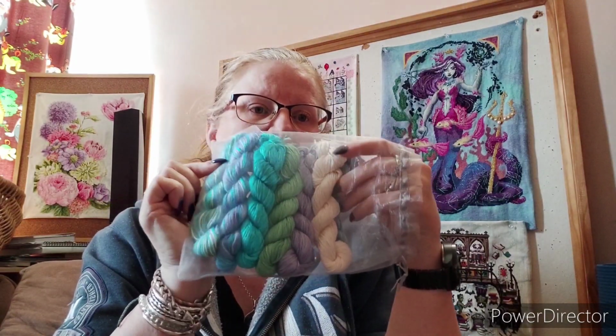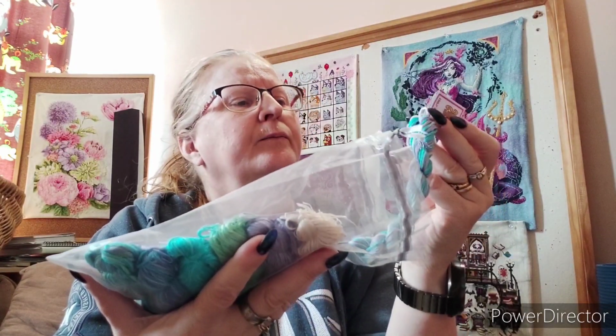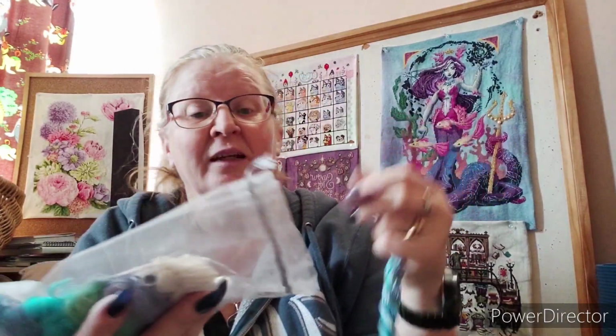All right, now I think this is the seasonal bag. There's a little skein in here, and it's like, why is there a little skein in here? Oh, because it's a winter exclusive. Okay, rightio. So this is winter.